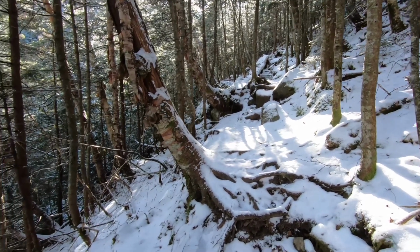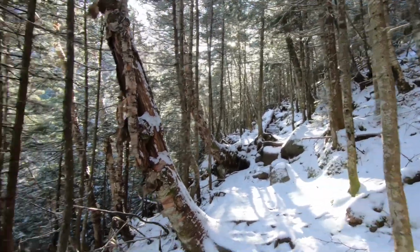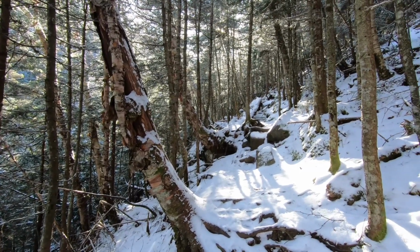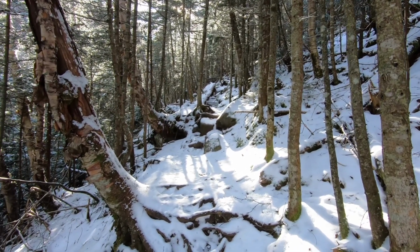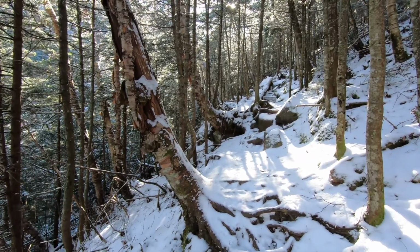So we've been on Watson Path before. You come up here, you go down. The water is right next to us down in there. And we will be doing a water crossing there. Last time we did it, it was fully bridged because it was in January. So I don't know how that water crossing is going to be. Hopefully it will be a piece of cake.